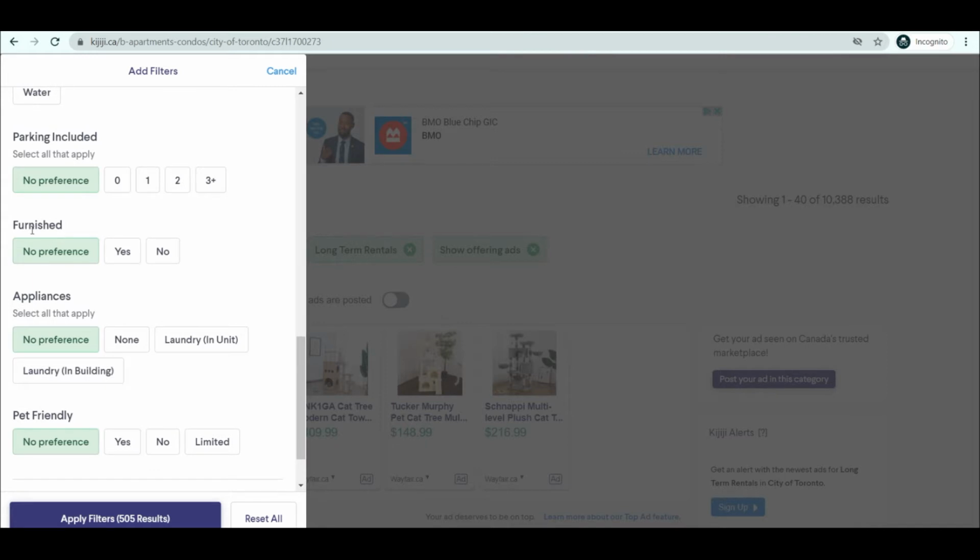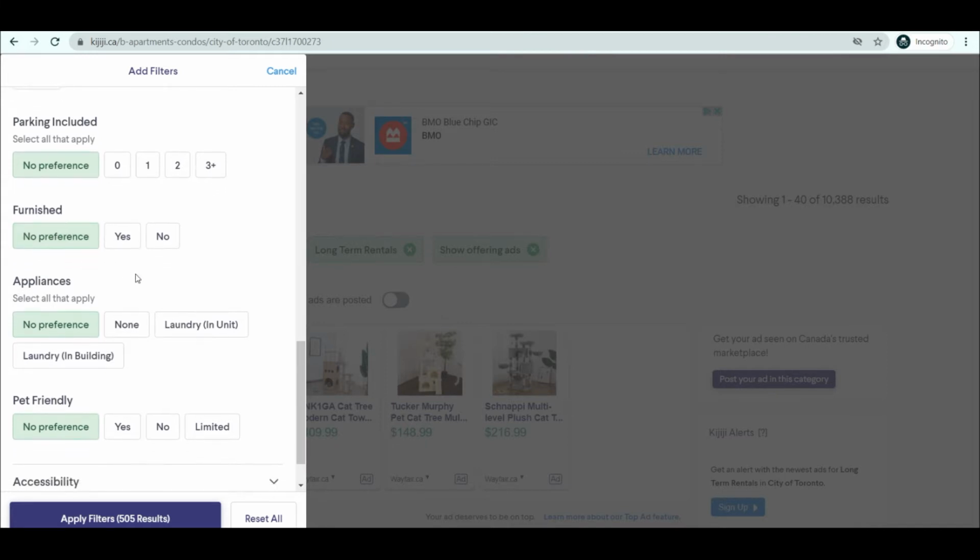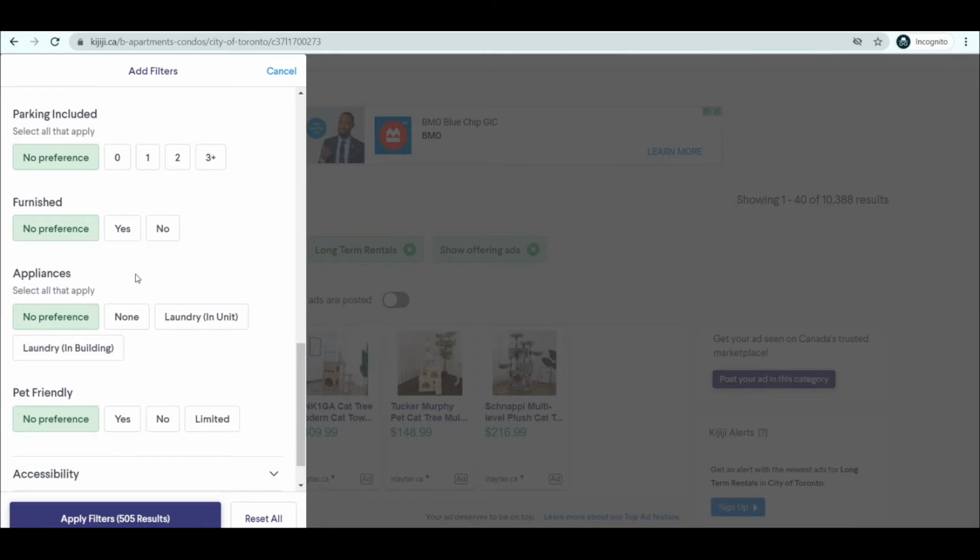Next is furnished. Most of the rentals here are unfurnished, but you also have a good number of semi or completely furnished spaces too. So depending on your needs, you can choose this one. If you are a new immigrant and don't want to spend a lot on buying new furnitures, then it would be really good if you move to a furnished space.